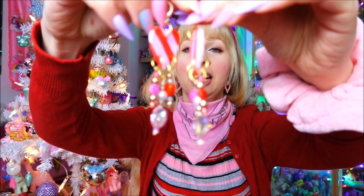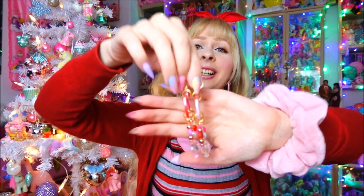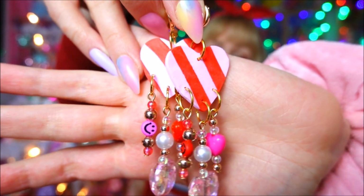And as you might guess, they are from the same shop that I also bought the other earrings and the hair clip from, because I could not resist. I took them off of the back card because that one was too big. It did not want to fit in there. But I could not resist.